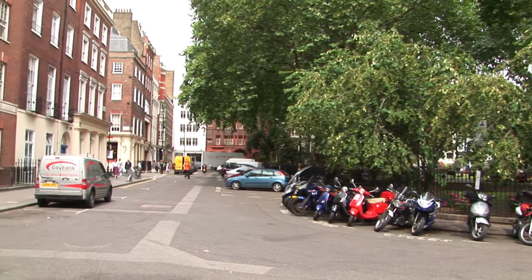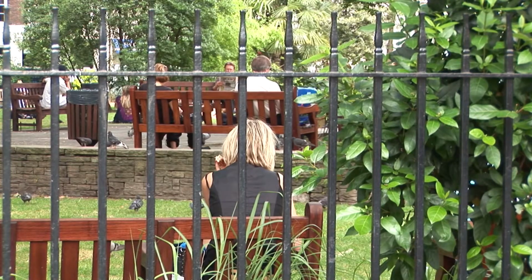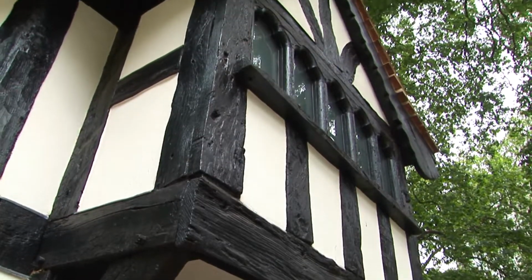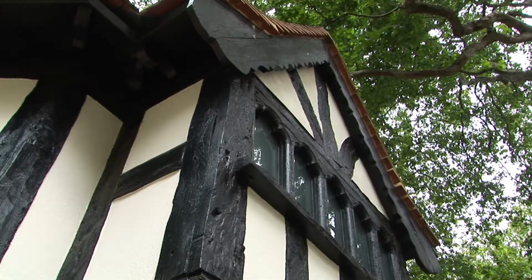Built in the late 1670s, Soho Square was in its early years one of the most fashionable places to live in London. It was originally called King Square for King Charles II.